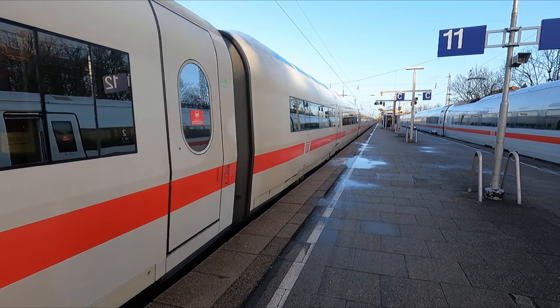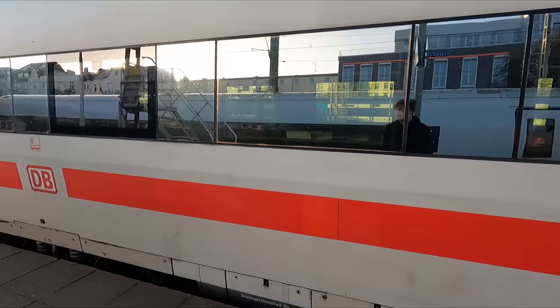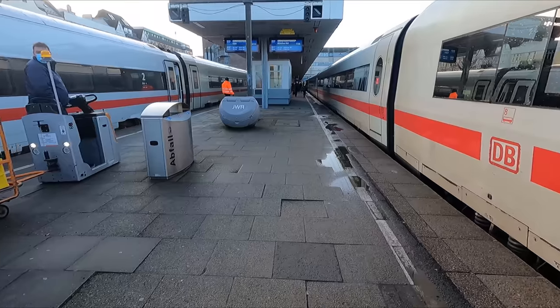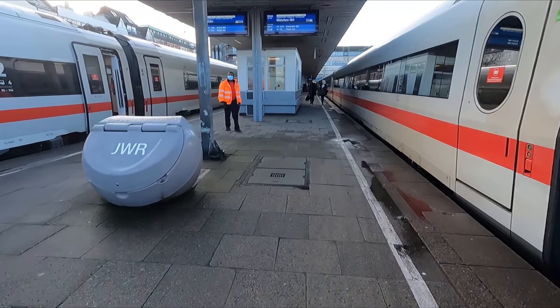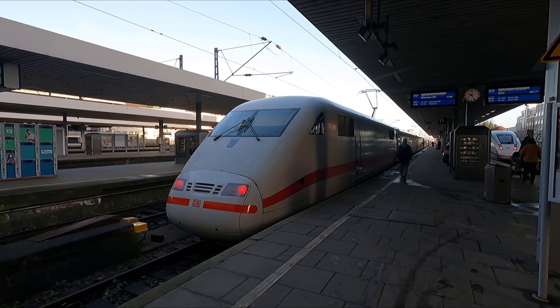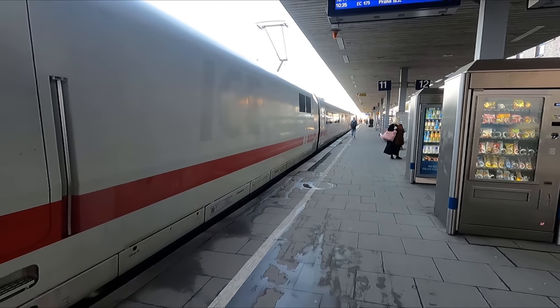The service that this train will form is the Dreamliner of ICEs, with our train number being ICE 787, bound for München Hauptbahnhof or Munich Central Station. Departure is scheduled for 9:44 a.m. I must admit, I do think that the almost blocky design of the power cars looks rather cool and unique, even if it does show the train's age a bit.